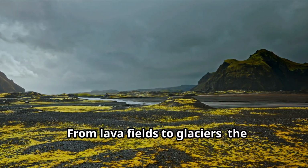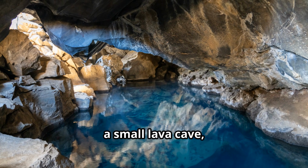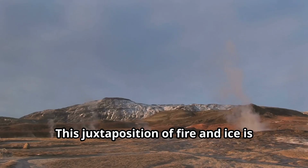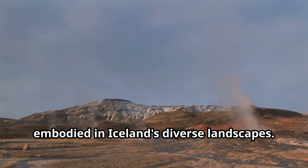From lava fields to glaciers, the diversity of Iceland's landscapes. Grjótárá, a small lava cave, became the hidden hot spring where Jon Snow and Ygritte shared a moment of intimacy. This juxtaposition of fire and ice is embodied in Iceland's diverse landscapes.